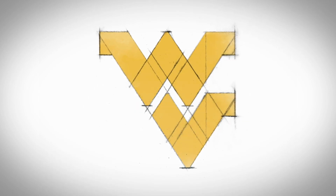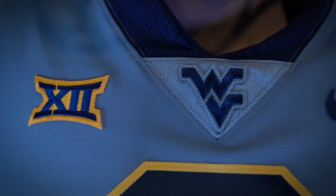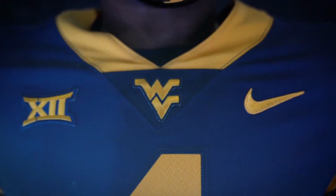Those angles are some of the same angles we brought into the word marks, the typography, the numeral system, and then onto the pattern, which is often scaled back, but it just kind of echoes back that feeling of balance as they kind of stack behind each other.